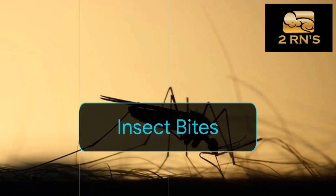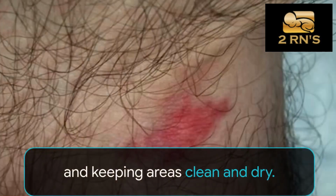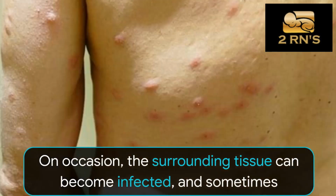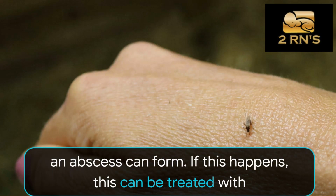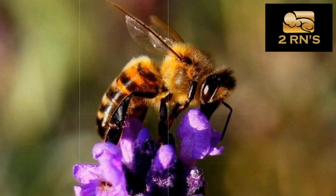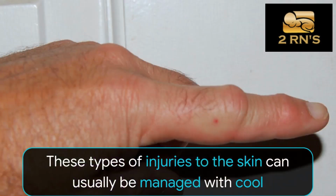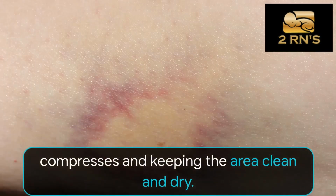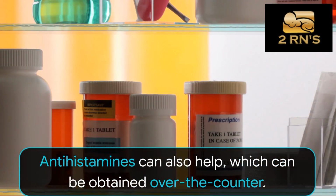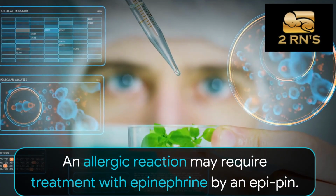Insect bites. These can usually be managed with topical over-the-counter ointments and keeping areas clean and dry. On occasion, the surrounding tissue can become infected, and sometimes an abscess can form. If this happens, this can be treated with antibiotics or incision and drainage. Bee stings. These types of injuries to the skin can usually be managed with cool compresses and keeping the area clean and dry. Antihistamines can also help, which can be obtained over the counter. An allergic reaction may require treatment with epinephrine by an EpiPen.